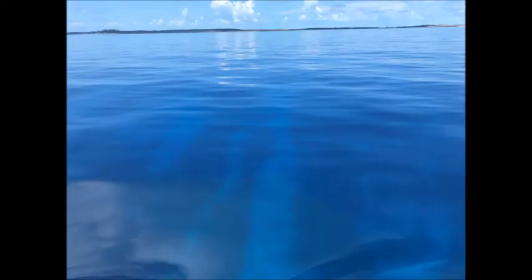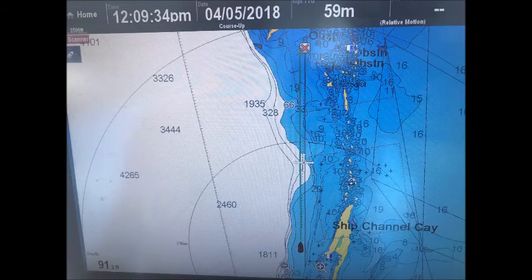55 feet deep. Wow. It's a very clear bottom. The sea was like a mirror, very clear and calm. I just don't believe you can see the bottom 55 feet deep. A few minutes later, I can still see the bottom at 91 feet. One side of Freya is 91 feet. The other side is 1,800 feet.